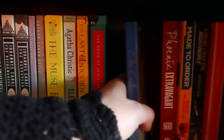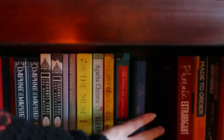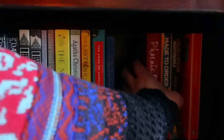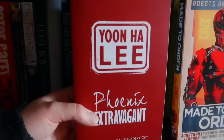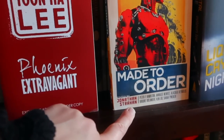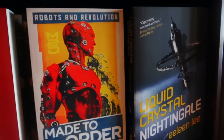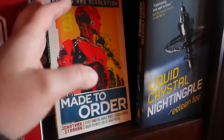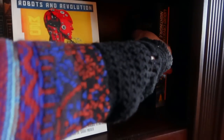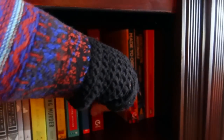Next, there's Ella Enchanted, which is one of my all-time favorite books ever. Read it like 16 times, maybe 17. Oh, these were all sent to me by the publisher, and I need to read them before they get pissed at me. This is an ARC of Phoenix Extravagant. Is this an ARC or just a finished copy? I'm not sure, of Made to Order. And this, I also don't know if it's an ARC or a finished copy. I need to read them. So better keep those. Back you go. We should put them on a different shelf so I don't forget them.